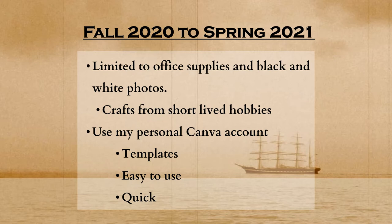The October display case only had black and white photos. This time I wanted to add dimension and excitement to the display, so I used my personal free Canva account. Canva is a graphic design platform with free templates, designs, and images. And a great feature of Canva is creating duplicates of the page, and this streamlined the process of creating future displays.